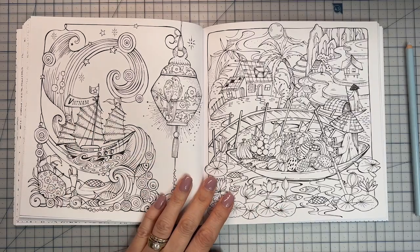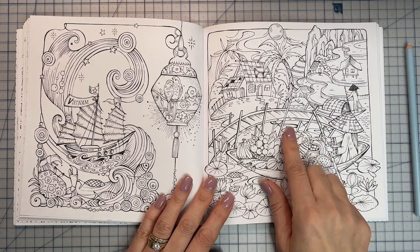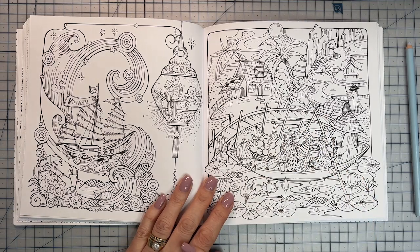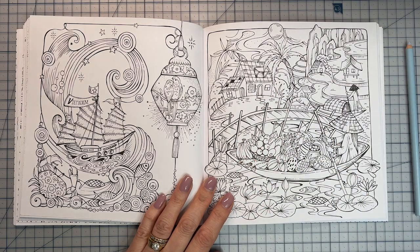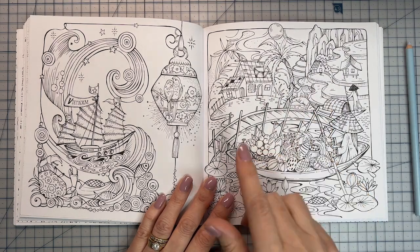And we are on our way to Vietnam. This is another magnificent page for a sunset with the colours sort of glinting down and off the water as well. We've got our rice fields again.